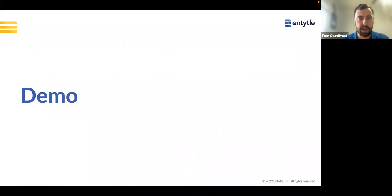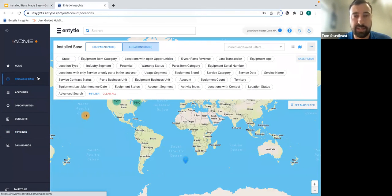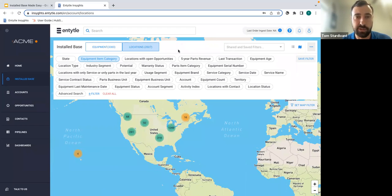So I'm just going to switch over now to a quick demo of Entytle, of how you could actually create these kinds of marketing campaigns within the Insights platform to sell these preventive maintenance kits, similar to how the OEM did it. Starting off, first I'm looking for one of the product lines that had a preventive maintenance kit available. Just selecting on this, I can get down to a quick list of locations who could potentially buy this, but we want to get a little bit more targeted with our approach.